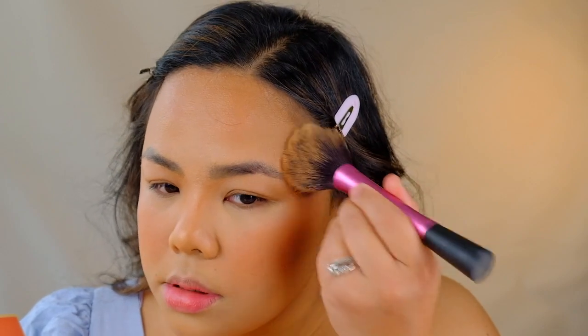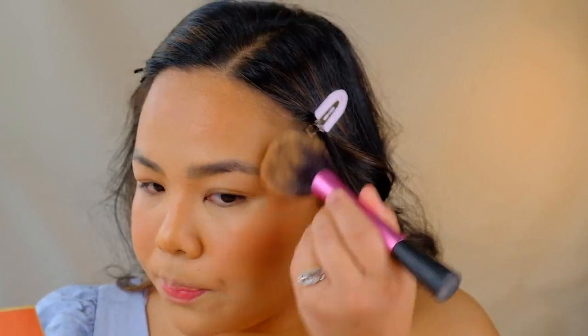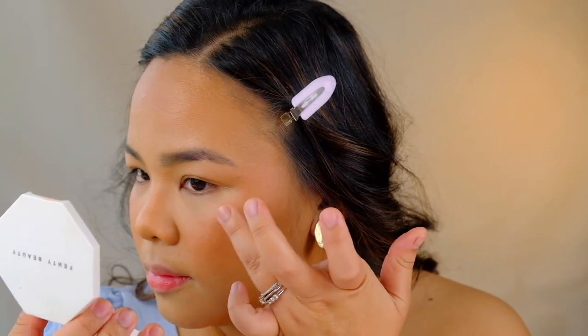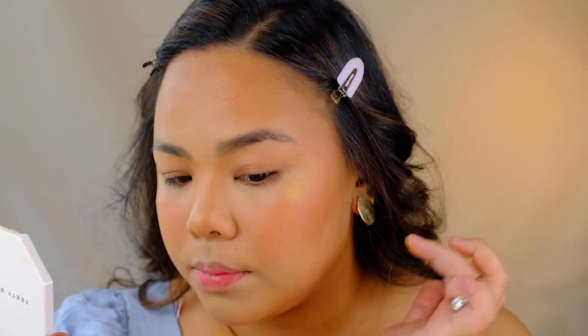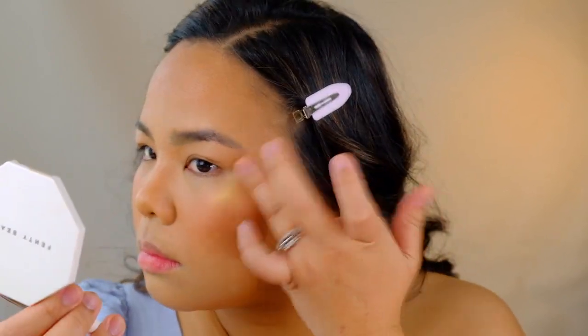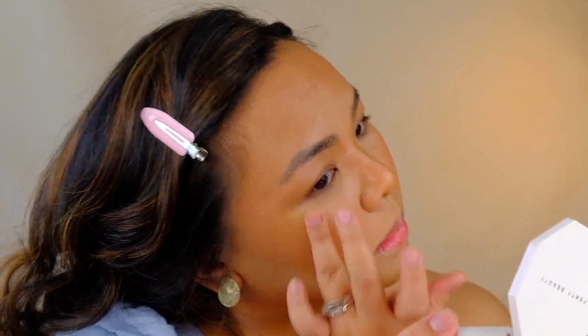I like to apply the blush upwards, even until here. Gives you a lifted effect. I miss using this Trophy Wife from Fenty Beauty. And it's this. Let's see. Maybe we can use this. Just a tiny bit. Yes. I haven't used this one since we moved here. I'll leave that for now.